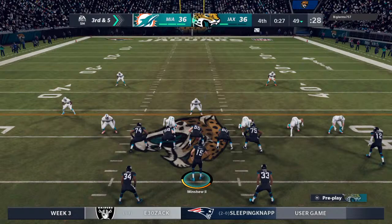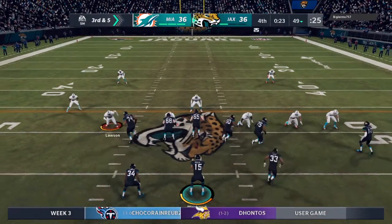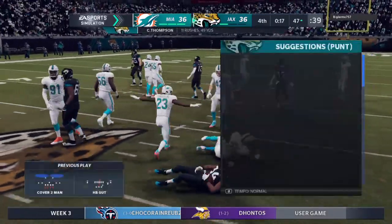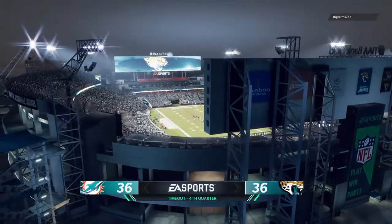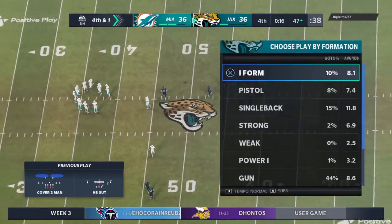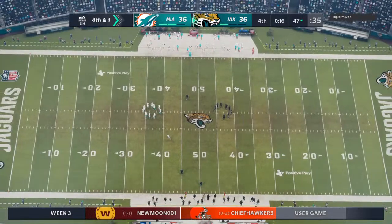So 3rd and 5, defensively expecting pass. They've got 6 DBs out there. They give it here to Thompson. And they're going to mark him down short, maybe by about a yard, if that. It's a pickup of 4, but they're still a yard short here with 4th down forthcoming. Now the Dolphins going to burn the first of their timeouts as they get it with 16 seconds remaining on the clock.